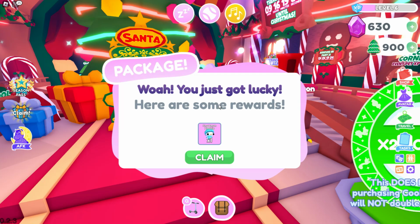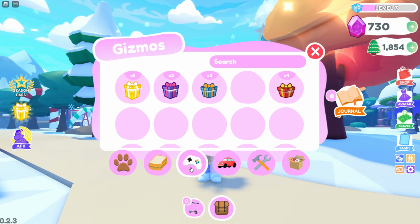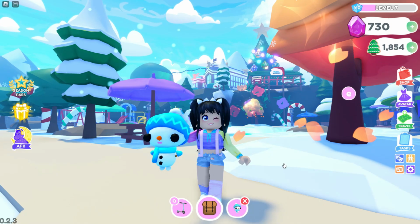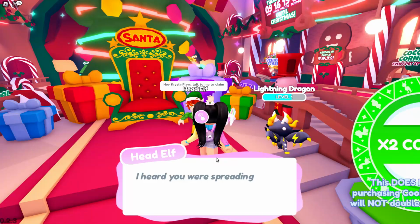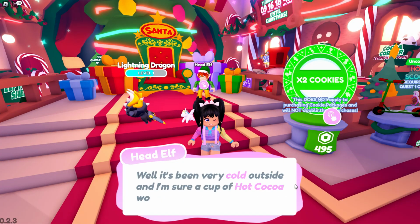For this quest, we also get a snowman plushie. You'll find this over in your gizmos. And this is what it looks like. It's actually a pet from Overlook Bay. Now let's speak with the head elf to get started with quest number 2.